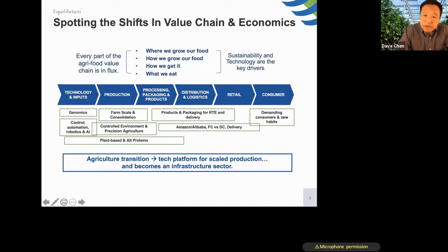And we frame it as a series of questions: where we grow our food, how we grow our food, how we get our food, what we eat. Every part of that value chain is now in flux, and it's being driven by sustainability and technology factors. And if you look at the stuff in the green, they're all stuff that you're familiar with. But when you superimpose all that across the value chain, you get a sense of how much change is taking place everywhere from the genomics to automation, robotics, plant-based proteins, all the way through to how we get our food, the difference between a Walmart distribution center versus an Alibaba or an Amazon fulfillment center, the move towards ready to eat and delivery, et cetera. And the final conclusion is that we see agriculture transitioning into a tech platform for scaled production. And even though we're real assets, we are real assets investors.